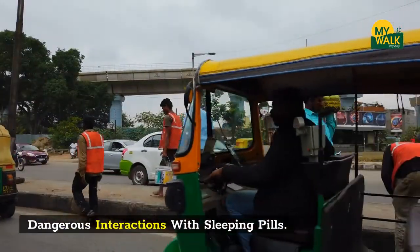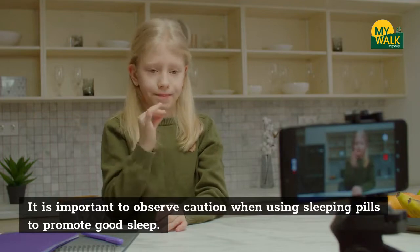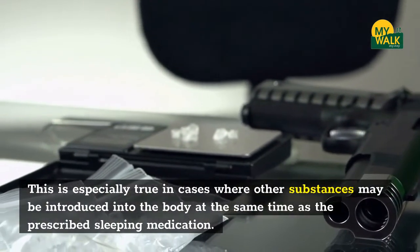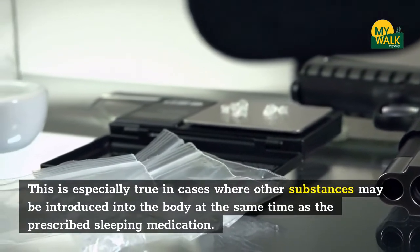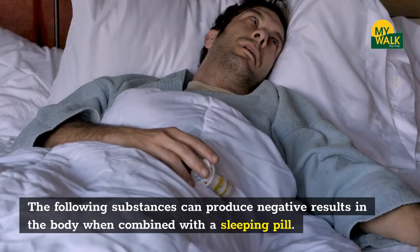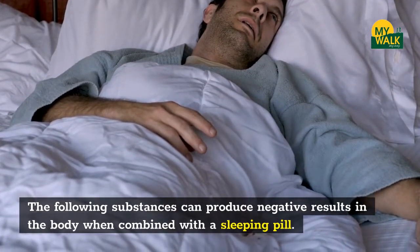Dangerous interactions with sleeping pills. It is important to observe caution when using sleeping pills to promote good sleep. This is especially true in cases where other substances may be introduced into the body at the same time as the prescribed sleeping medication. The following substances can produce negative results in the body when combined with a sleeping pill.